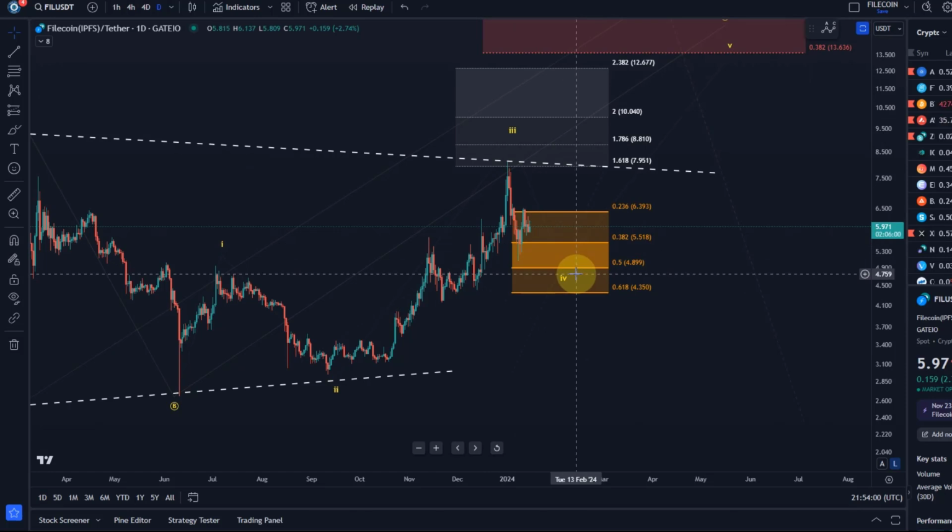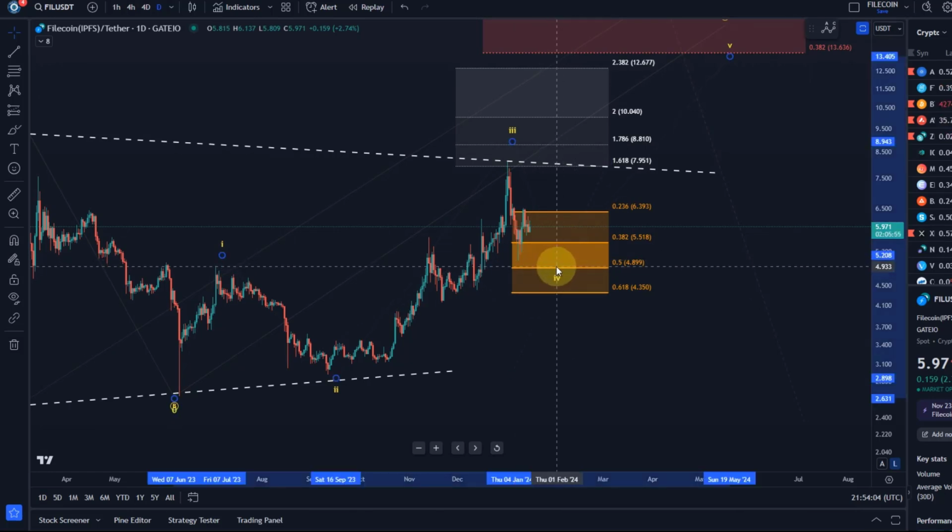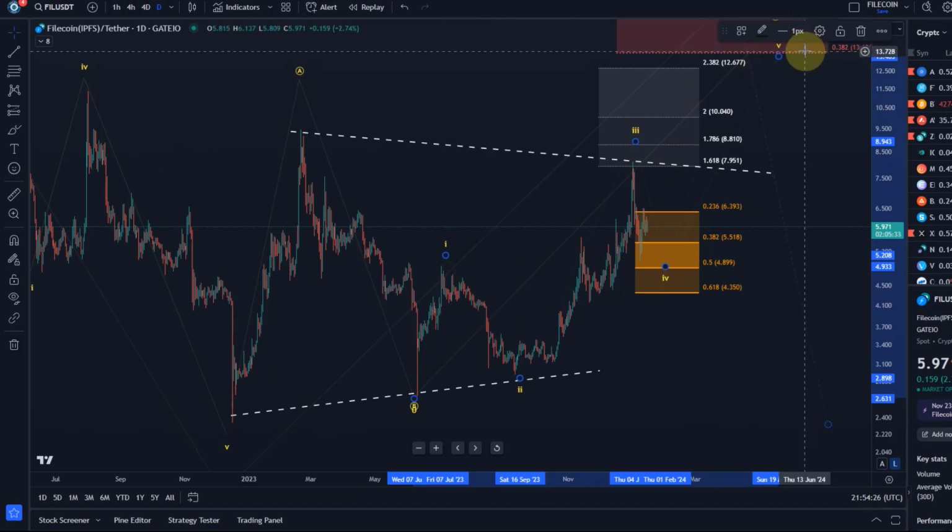If we see a break below $4.90, it will already get more difficult for the bulls, because a break below the 50% Fibonacci level is never good in a wave 4. A break below the golden ratio, which is the 61.8 retracement at $4.35, well, that would basically mean that I will probably take the idea of the chart that we are in a still unfolding diagonal pattern to the upside, okay?